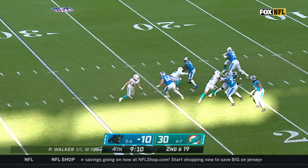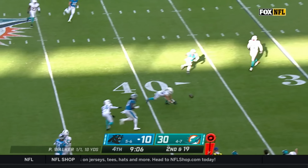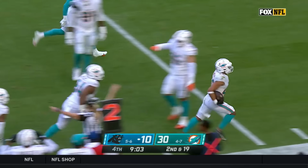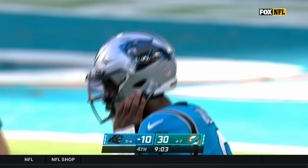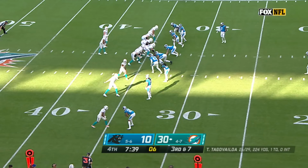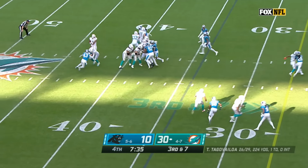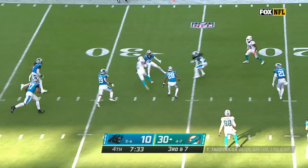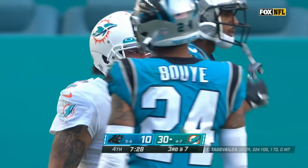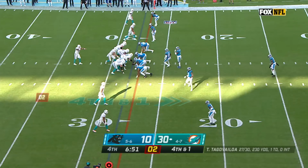PJ Walker is trying to run around to make something happen. He does, floats one, and that's intercepted. Third takeaway for Miami, and Nick Needham went to the turf to make that happen. They're looking for some help there, picking up Philip Lindsay, who's already carried nine times today. As Tua delivers to Albert Wilson, who does not get the first down. Had he fallen forward, he might have had it. A.J. Bouye was running with.